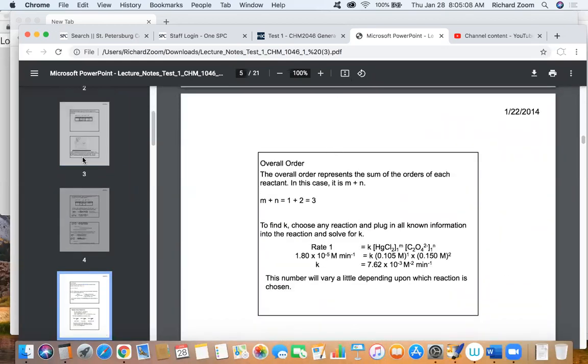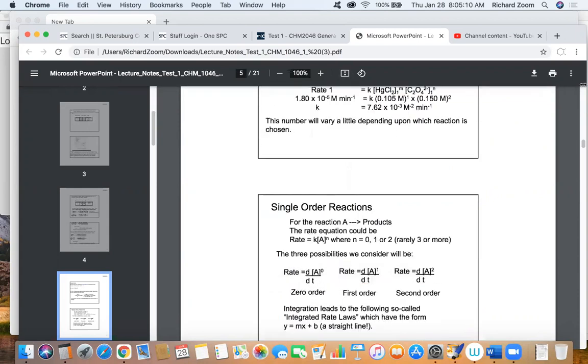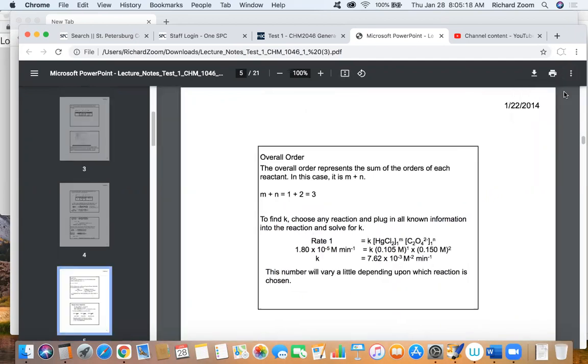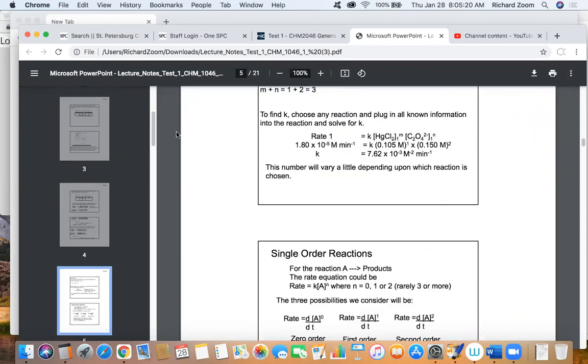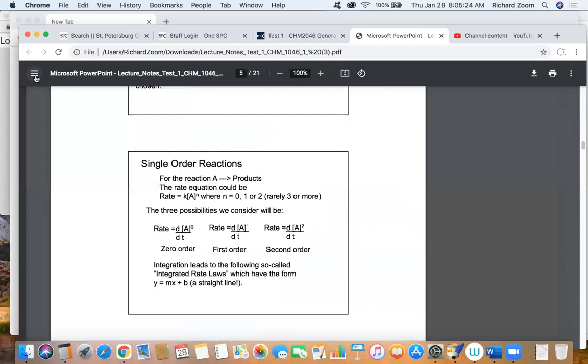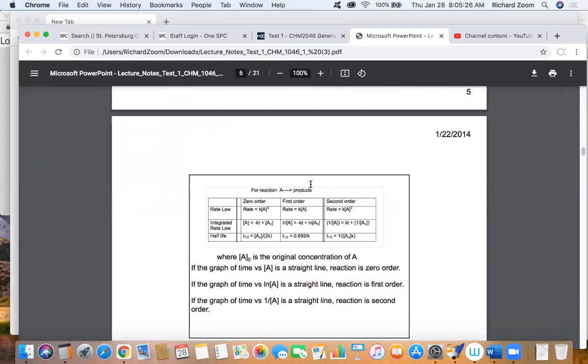This is interesting. I've not seen this arrangement before. Two-page view. No, I don't want to do that either. Okay, that's better.